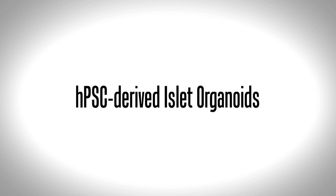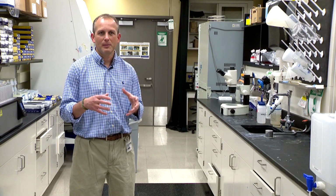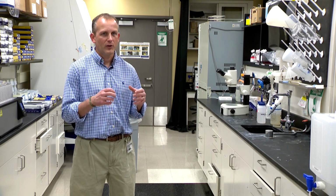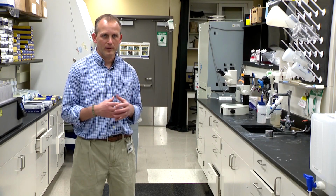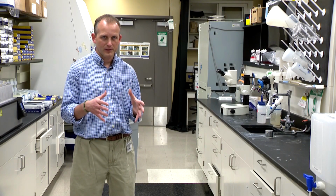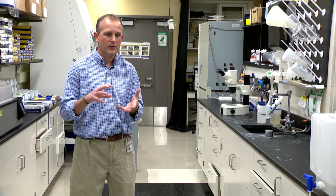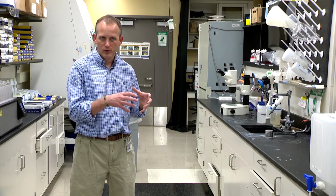The second part are the stem cell derived beta cells. And actually I would say stem cell derived islet organoids. And this is the idea that there aren't enough donor islets available to treat all the patients that are out there for type 1 diabetes. And so we need alternative sources of cells. So we're working with culturing the stem cells to become these islet organoids. And we say organoids because they're sort of immature. They're not fully mature islets when we culture them in the lab.